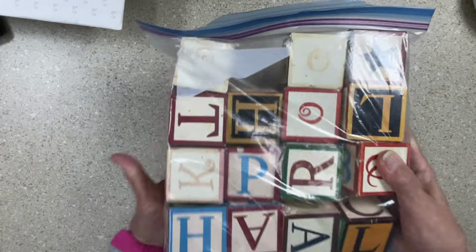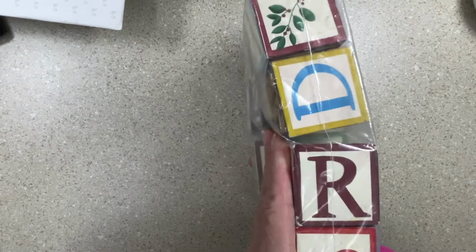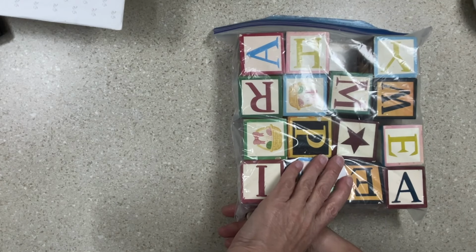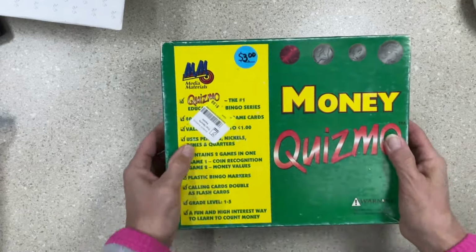I like that one. I don't think that I showed this in a haul before, so I went ahead and grabbed it. I got these blocks. Aren't they cute? I don't think they're very old, but I did get them, and I want to use them for decor in the house. I thought they were cute.